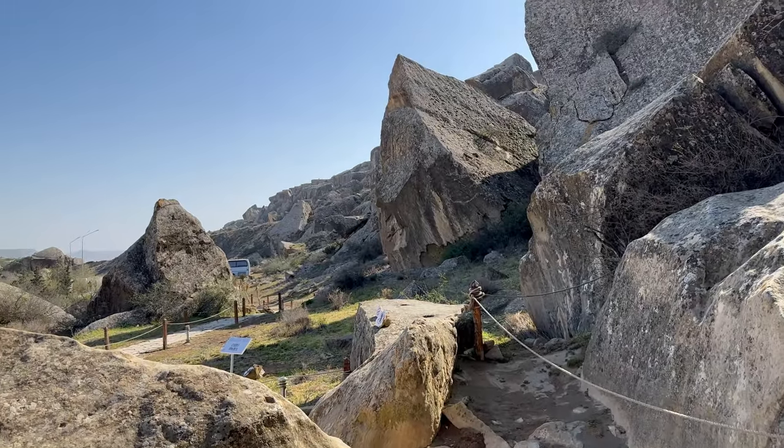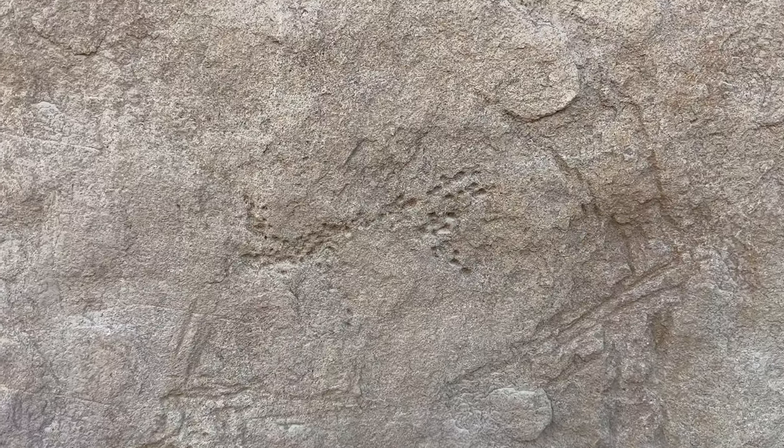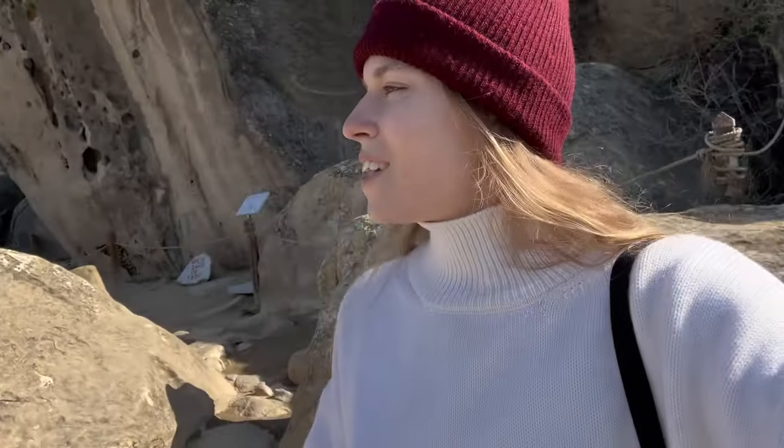I'd like to tell you, even if you don't like history or something like this, at least it's so nice to walk here. It's mostly stones and sand here, so the mountains are so different from the Alps, for example.